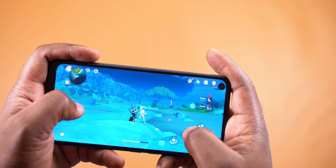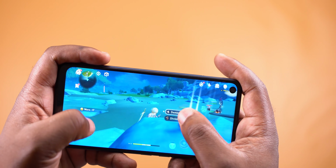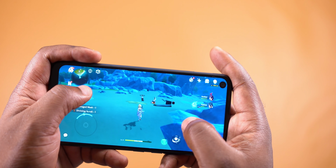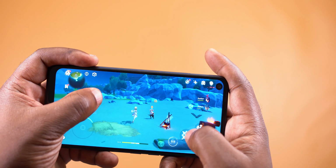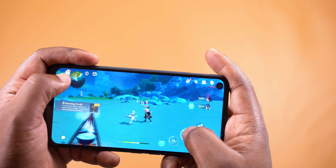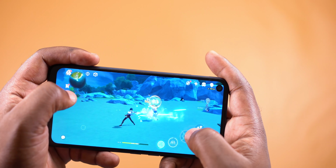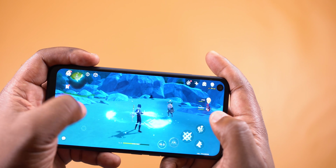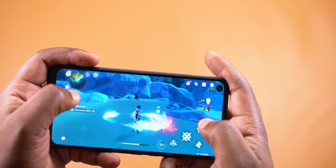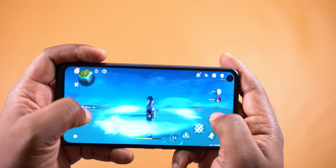Powering the TECNO Camon 17 is the MediaTek Helio G85 processor. It's a 12nm chipset that delivers powerful performance for gaming and multitasking. It doesn't stop there. The MediaTek Helio G85 processor offers improved connectivity between the smartphone and a GSM-based tower. It also offers improved gaming thanks to the rapid response engine and better picture quality. I'll be playing games like Genshin Impact, PUBG, Call of Duty in my full review, so stay tuned for that.